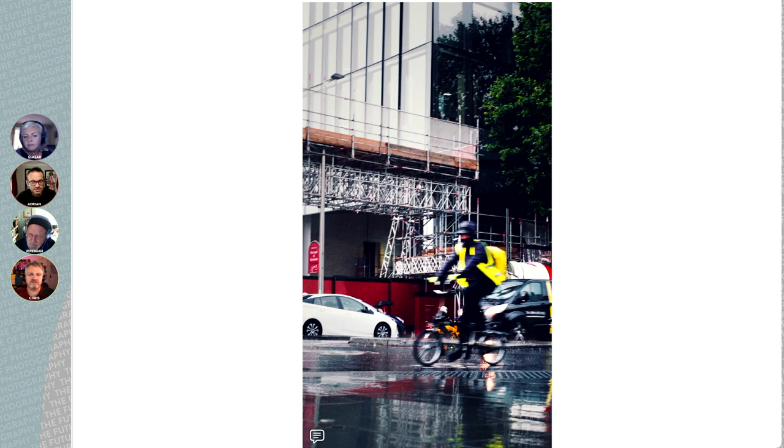And I did try Snapseed, but interestingly enough, Snapseed isn't really working on my phone anymore. I can't. I'm not sure what the official status of Snapseed is as a product these days, whether it's been end of life.